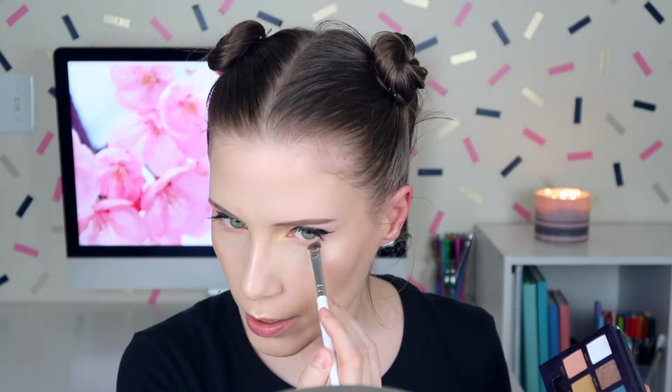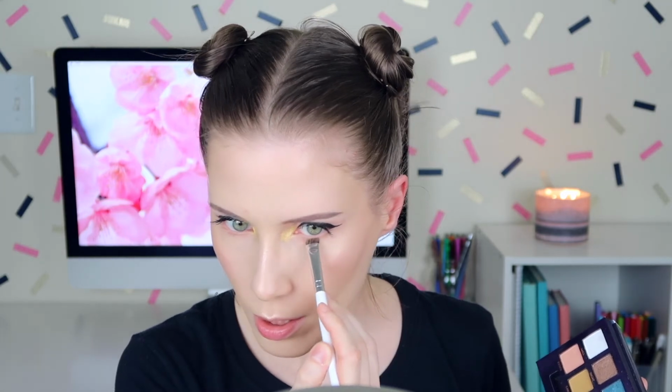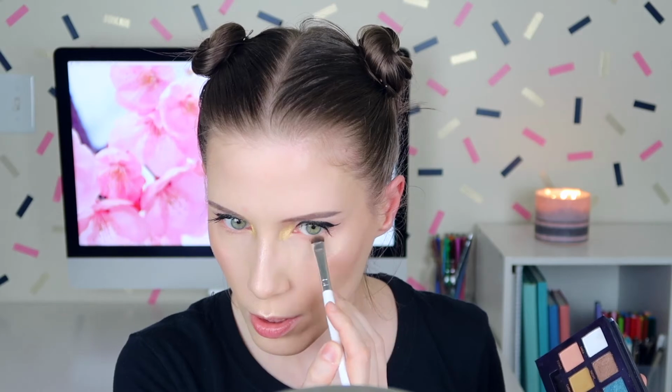All right, next I'm taking a little flat shader brush and I'm going back into the shade we used on our lid, that's Estate. And I'm putting that right under my lower lash line. I don't want too much on the lower lash line because I don't want to detract from the liner and the highlight, but I just want it to look a little more finished.